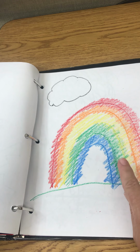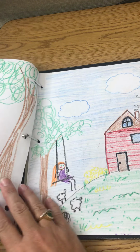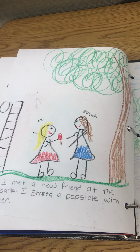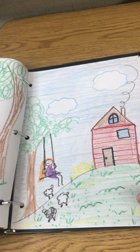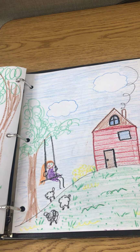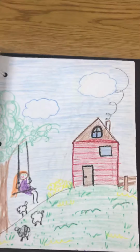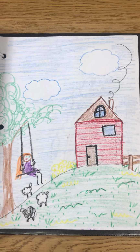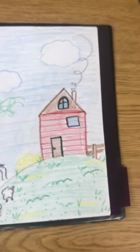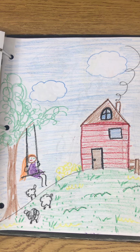Here's a picture that I could work on a little bit more. I could label the colors in my rainbow if I wanted to. Oh, and here is a picture I worked on. And here's where I practiced filling up the whole page. So today, we're going to take a little closer look at this, and we're going to see if we can add some labels using the skills we know to stretch out the sounds in the words.